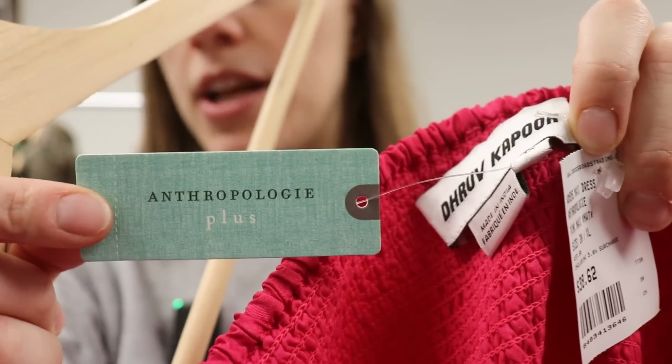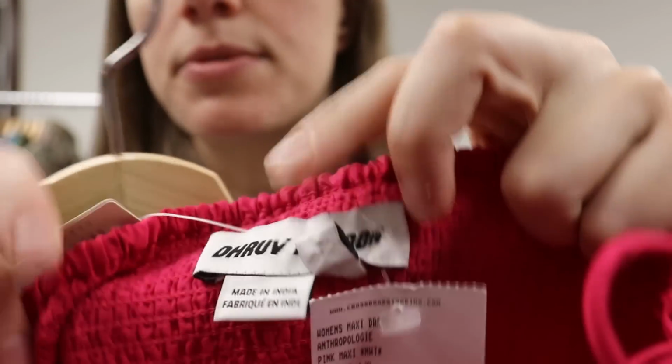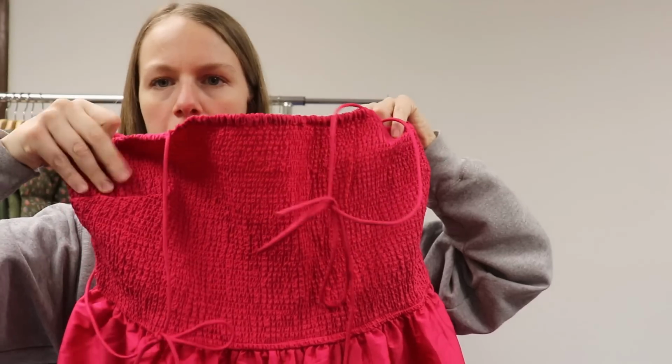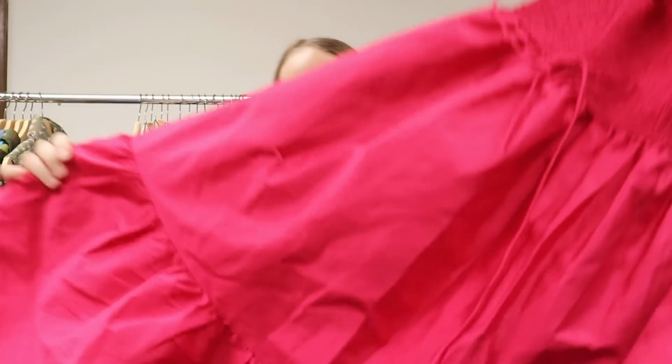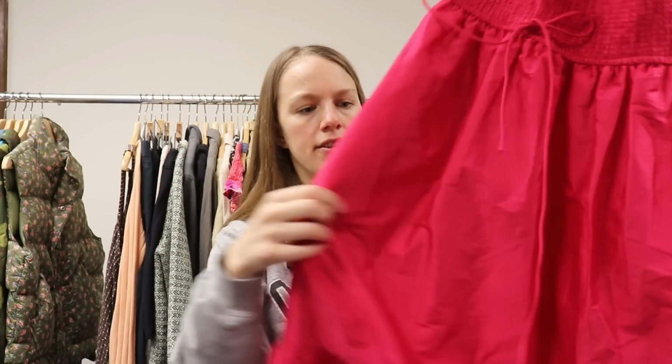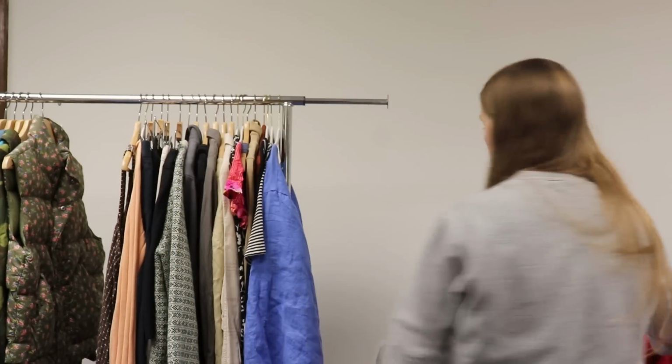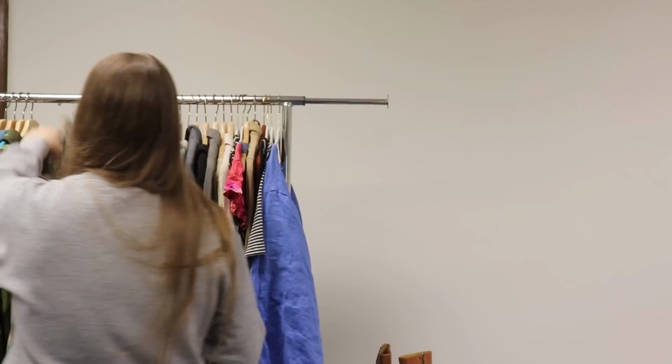It's an Anthropologie Plus. There's 1X, which is also really great. And it's just gorgeous. It's got this smocked bodice on the top, and then the skirt is like tiered. Really pretty. Yeah, really, really excited about this one. That's a good brand to know because it's sold almost exclusively at Anthropologie, but it's one of their more expensive brands, like I said.